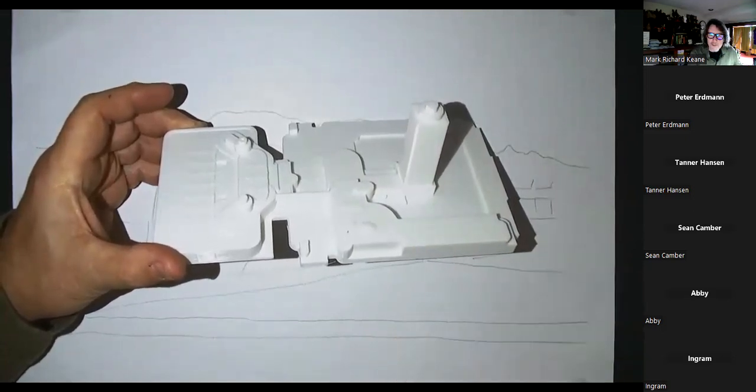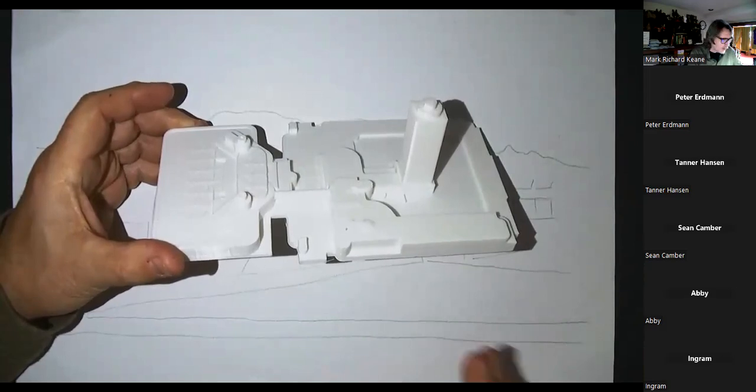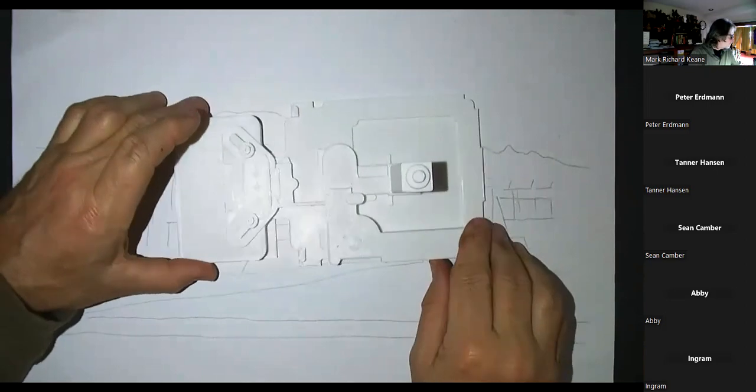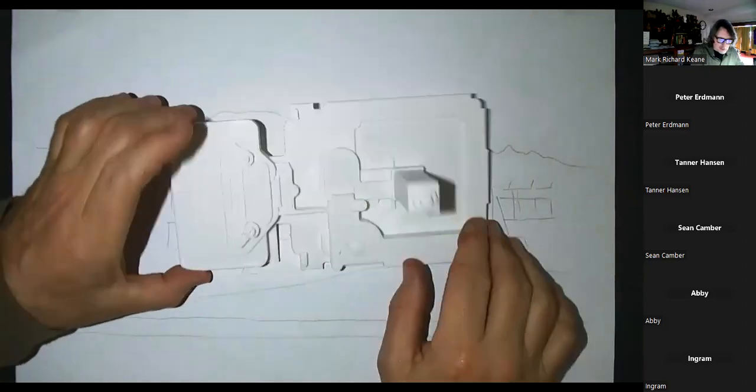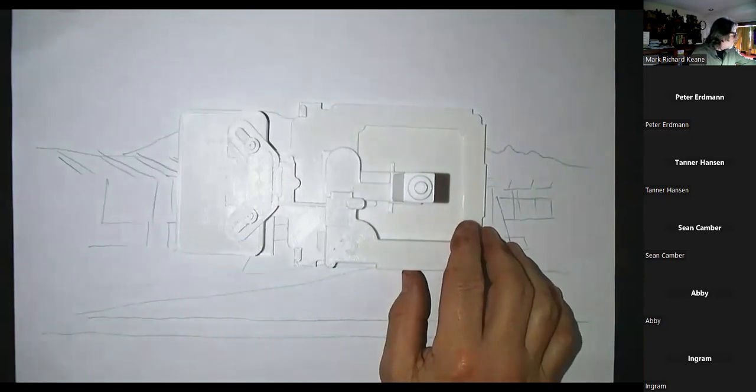This part of Racine wasn't really a great, beautiful place to look at. It was very industrial and polluted back then. So the whole complex is very internalized for that point. Okay, so that's what I would say is a great aspect that would flip that around.